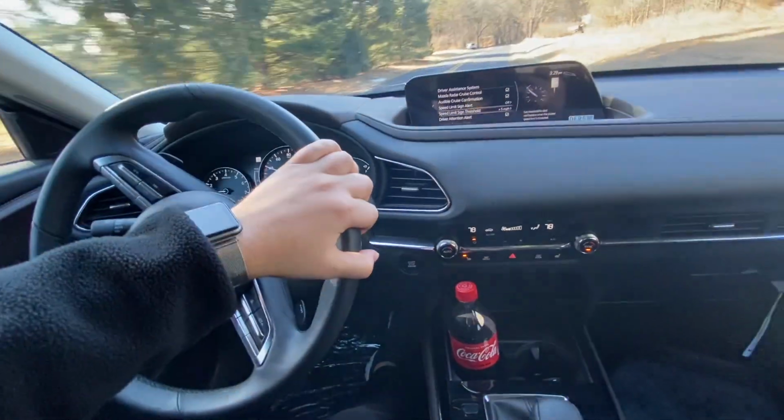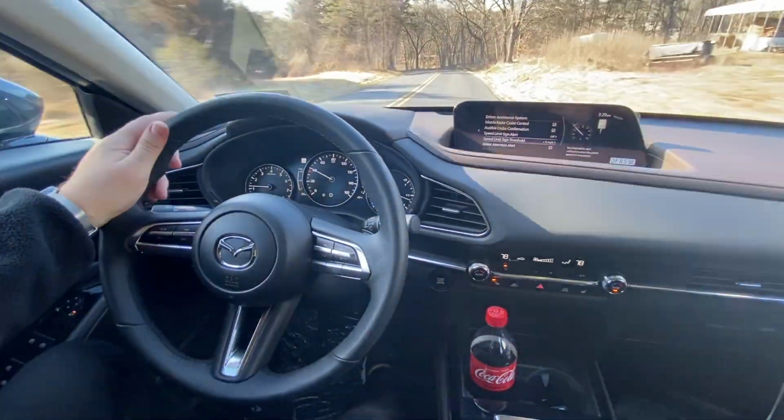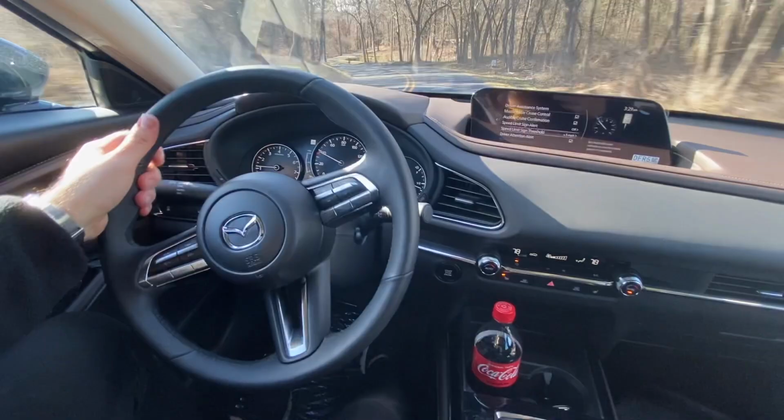What an incredible ride. Mazda did a really great job on this. Again, the sophomore year for the CX-30, just a phenomenal drive. And like I said, the screen, not a big fan of all the wasted space on it, but it's angled towards the driver, which again, you guys know I love, and it's perfectly visible within my eyesight right here.